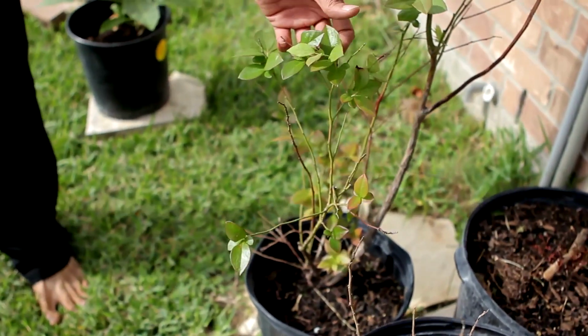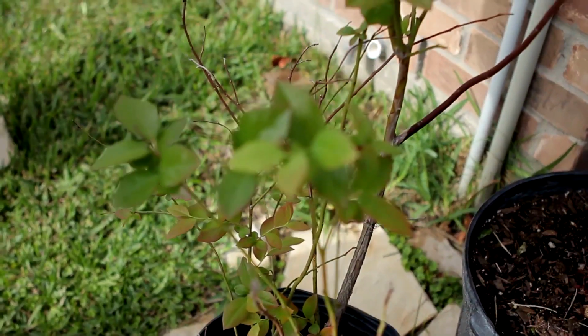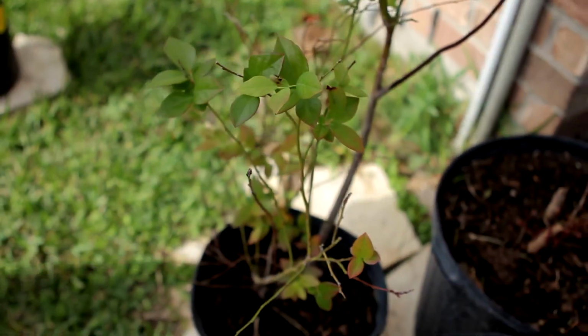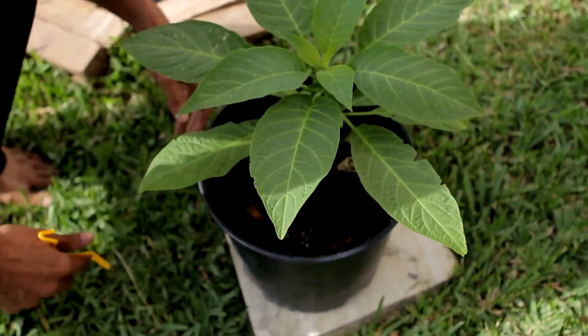This is a blueberry which has gone through an entire winter without being watered, without being fed, without even being taken care of. So as you can see, blueberries are very resistant and hardy. Something to keep in your garden. This right here was given to me by my friend Salman.